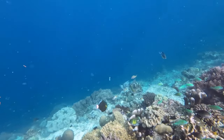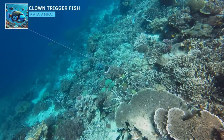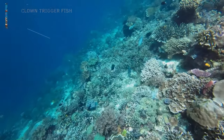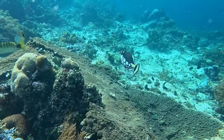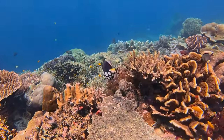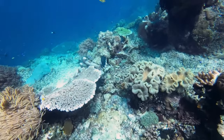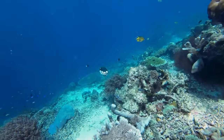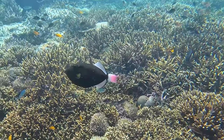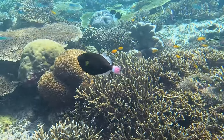And here is another type of triggerfish called the clown triggerfish. They usually live much deeper than everyone else, somewhere from 7 to 8 meters, but we were also lucky to film it. Did you know they can grow up to a meter long? Some species, yes, but most are around 20 to 50 centimeters. Here's a bit more of that magnificent pink tail. I filmed them a lot because I really like them.